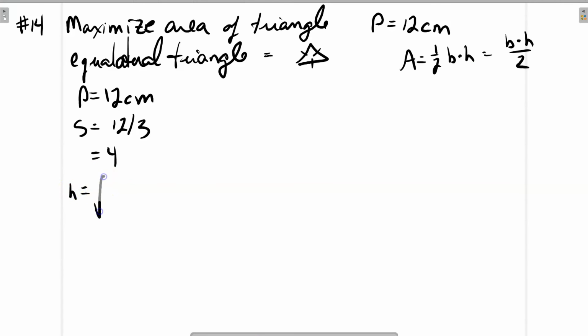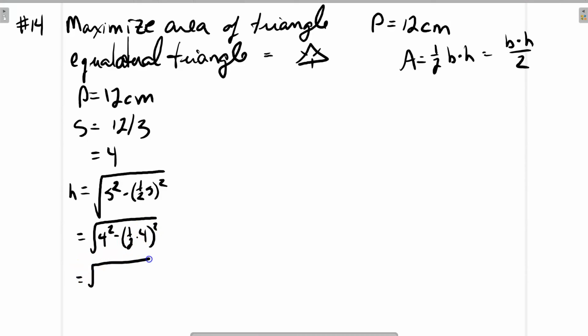Height is equal to the square root of the side squared minus 1/2 the side squared, which is equal to the square root of 4 squared minus 1/2 times 4, all of that squared. That's equal to 16 minus, 1/2 times 4 is 2, squared is 4. So we end up with h is equal to the square root of 12, which we can do on our calculator, and we come up to 3.5 centimeters. Or, if you're keeping some more decimal places, 3.46, I think is what they asked us to keep track of.